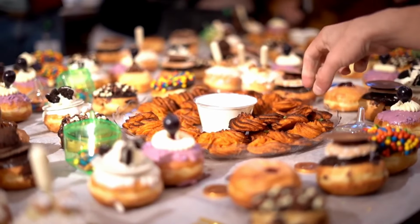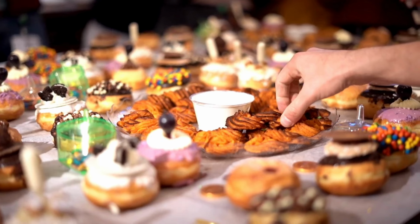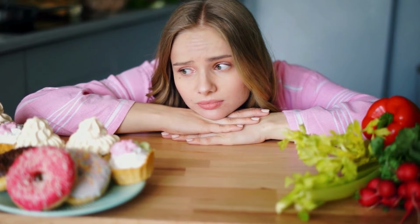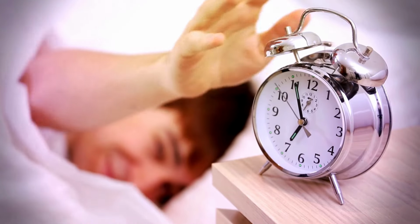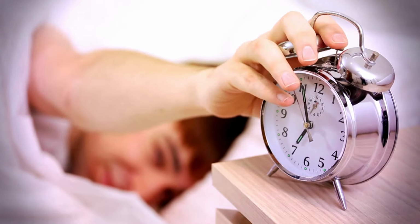Each recall notice chips away at the confidence people have in their favorite brands, making them more cautious about their food choices. It's a wake-up call for the industry to tighten up their practices and for consumers to remain vigilant about what they're putting on their tables.